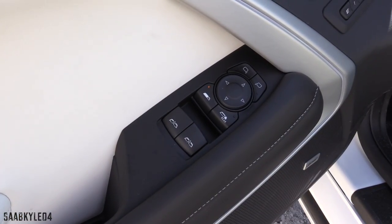The only other difference that I know for certain is on the door panel right here where you have your power window switches, you also have a button where you can control the two rear windows. So they're all independent of each other and they're all fully automatic, which is also very nice.